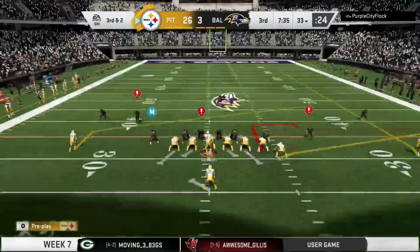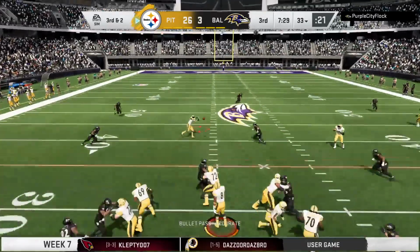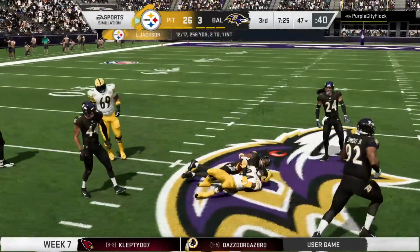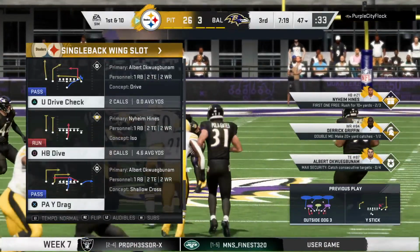The Ravens bring out an extra defensive back here on third. Throwing is Jackson, and he finds his man, Griffin, and he slips up past the 45 before being tackled. The Steelers picking up 15 yards there and a first down.